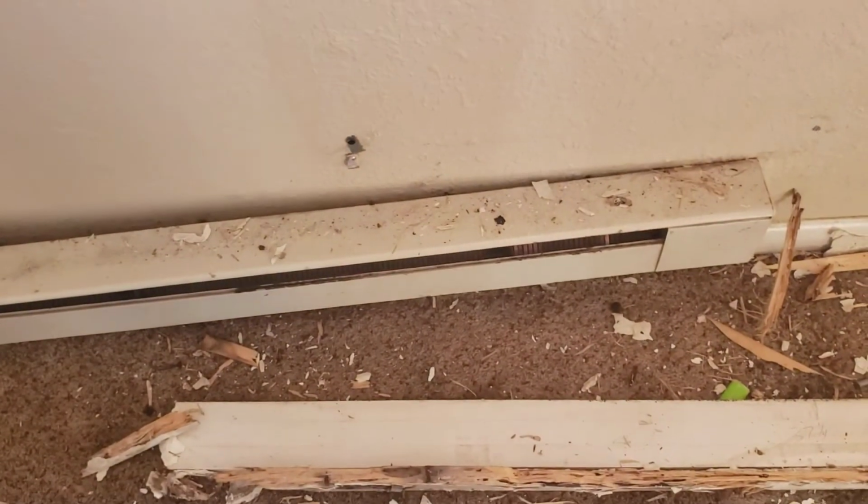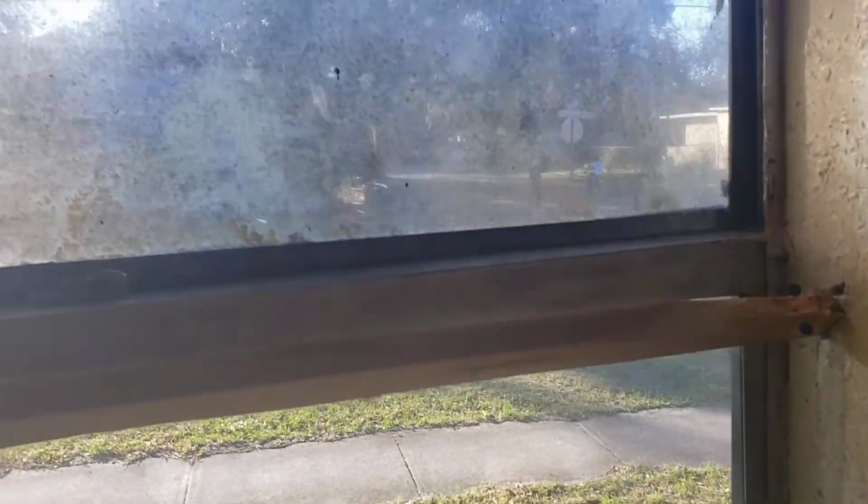Now this window's one's going to need some serious work. The windowsill is going to need to be replaced. As you can see, it's there on the ground. Looks like you have a lot of rot in here because this window I think is just done for. Looks like we got a bullet hole right here. So this means that the property is not going to be financeable with these windows in the condition they are. At least a couple of these are going to need to be replaced.